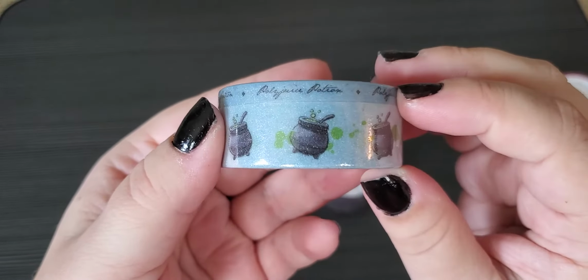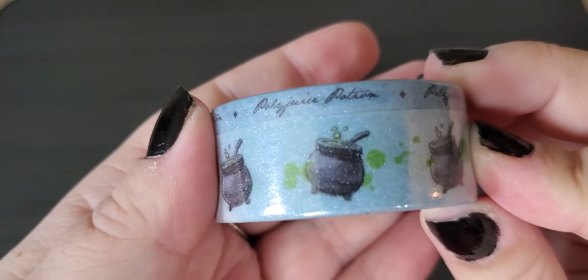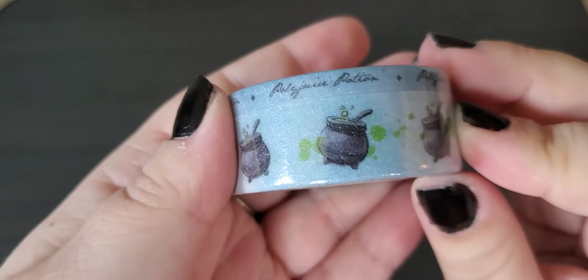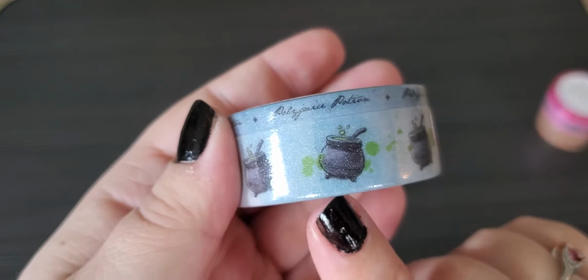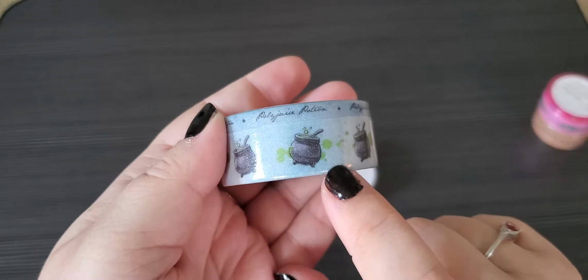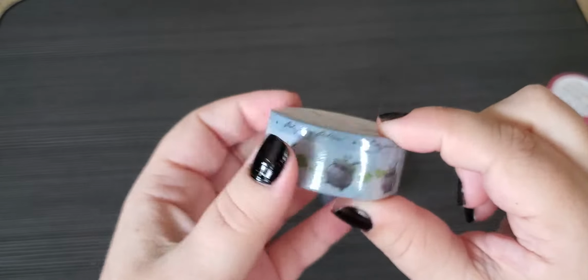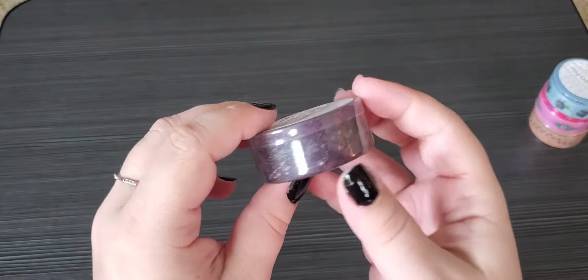This one's very cute. It's not discolored, it's just the way the wrapping is. The little one says Polyjuice Potion in really fancy script. And then the thicker one has little cauldrons with some green splotches.